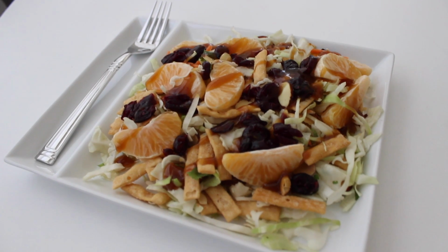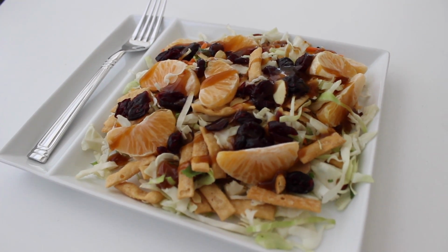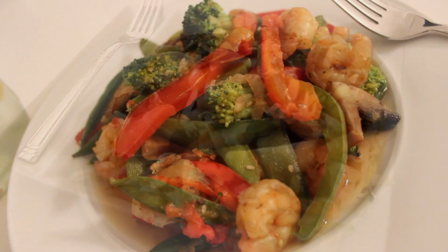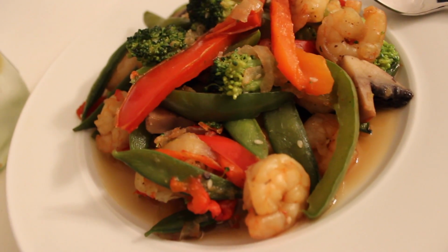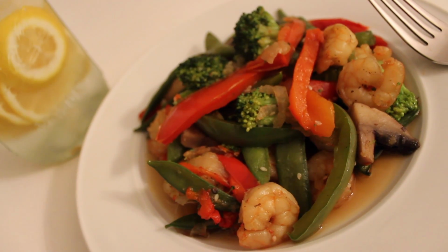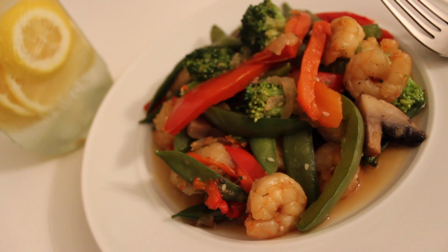For lunch, I had a simple bag salad, topped with a mandarin orange and some dried cranberries, and the salad came with a little packet of dressing, which is what I used. I also had some more water. For dinner, I made a simple stir fry. I sauteed some shrimp, cut up some red pepper, green pepper, broccoli, and some mushrooms. I added some sesame seeds and teriyaki sauce, and it really is tasty. Again, I had my ice water with my dinner.